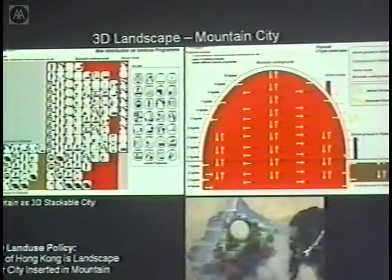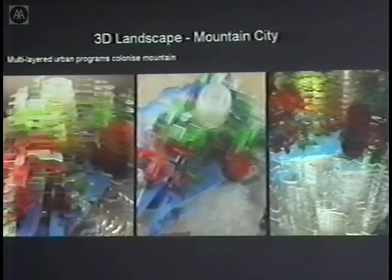And how many layers here? 14 layers, basically it's a mountain city, 14 layers of 24-hour mixed-use program. It's like a mini community that decides to migrate to a mountain. Colors are representing different programs stacked up within this mountain.